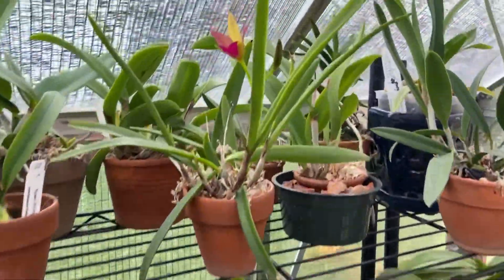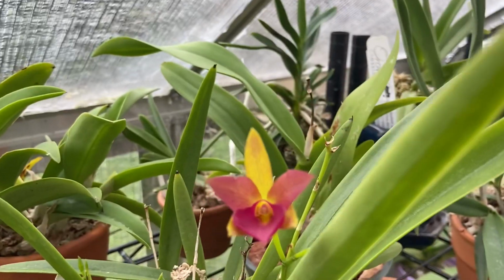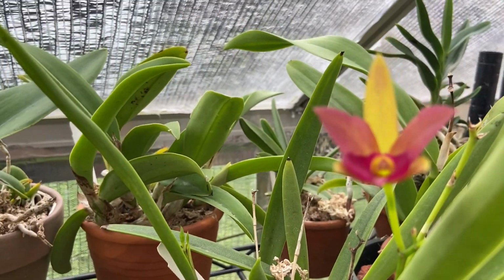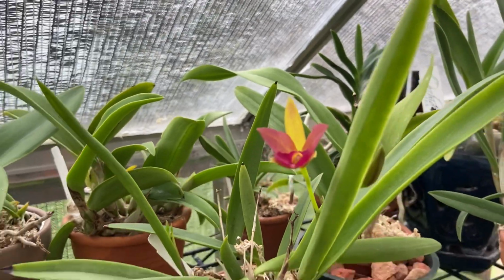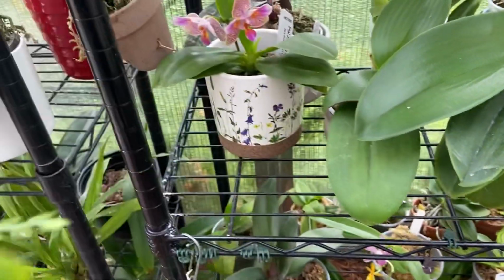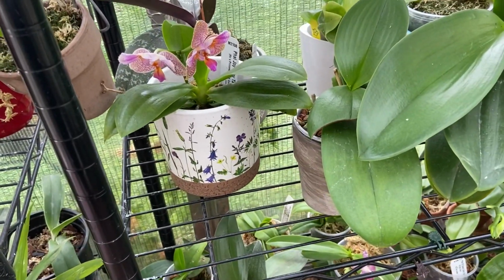And Kelly Leah is opening up again, and she's got more buds coming right there. There's no fragrance on that. Phalaenopsis tetraspis will be opening soon. Let's move that out of the way.